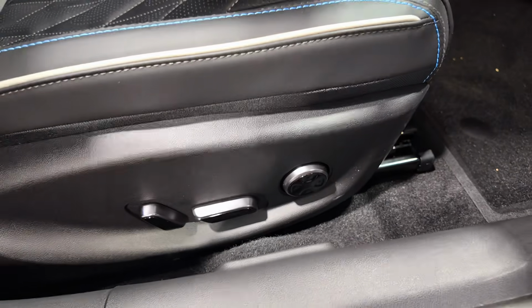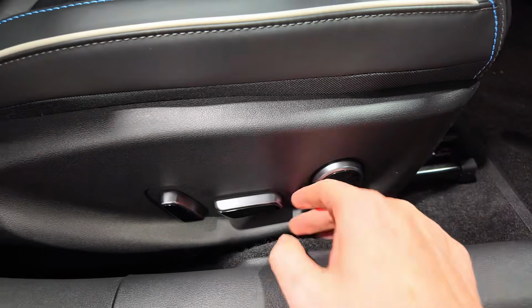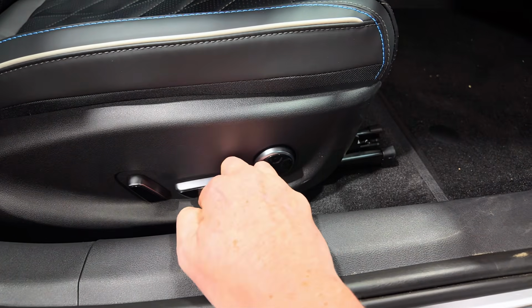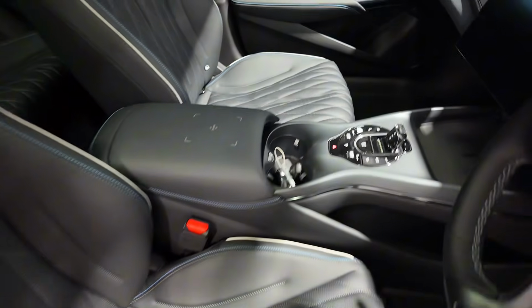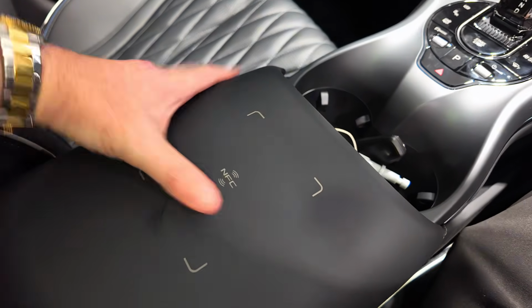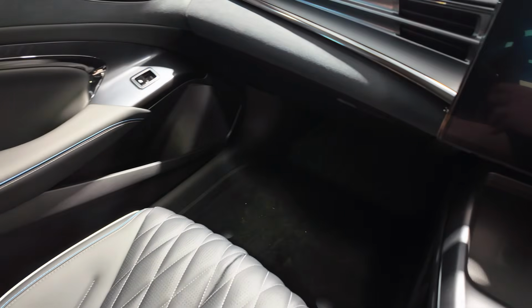With the driver, you get one extra button here, lumbar support, so that gives you lumbar support for the long journeys. This lifts the front of the seat up, this moves it backwards, forwards, up and down, and that's just for the backrest. Now, in terms of the inside, very, very comfortable seats. I'm going to go through all of these buttons in a moment. NFC logo here, that's where you're going to put your phone when you want to start the car with your phone. You've got ambient lighting, which runs all the way across here, down the sides as well.